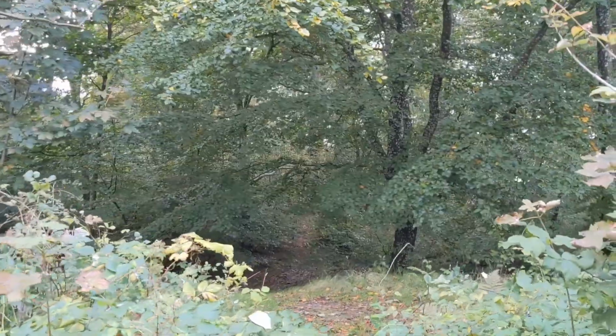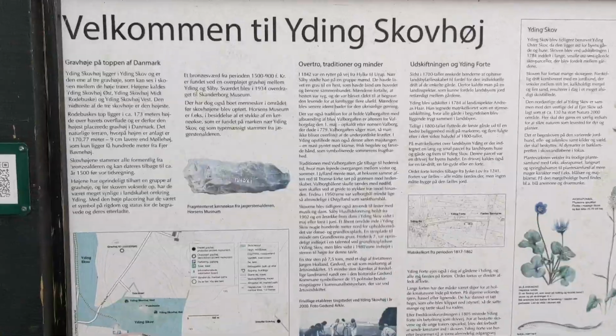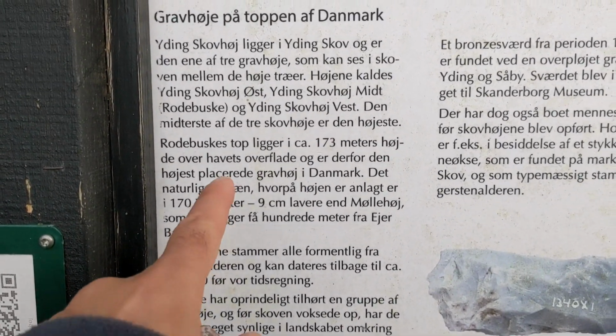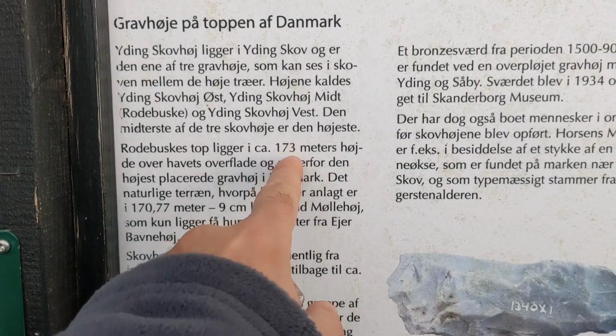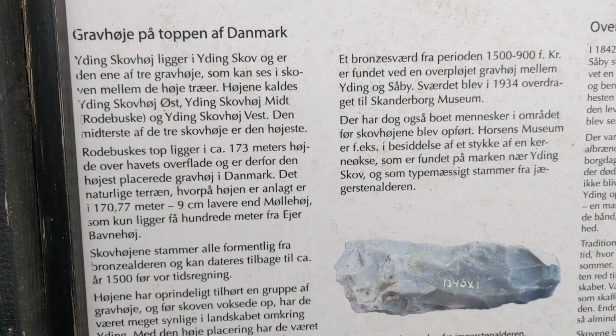Right. Let's go and find the other two. Yeah, there you can see the measurements there. Someone's having a laugh here.